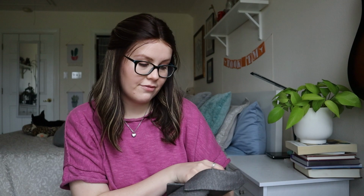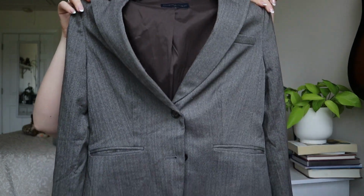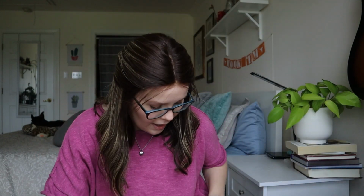So this was the Banana Republic Factory blazer. It's kind of like a brownish gray. This is totally listable. Would I have picked this up at the bins? Probably not, but you know, it looks in pretty good condition. The size tag is missing, which is probably why it's in this box. I think it's a women's blazer. Let's see, it's nothing fancy with the content. There's no wool or anything in it.